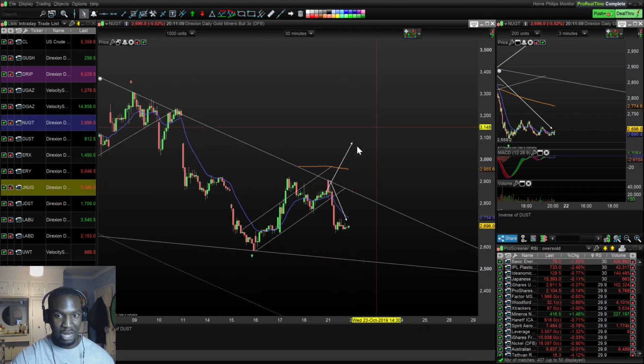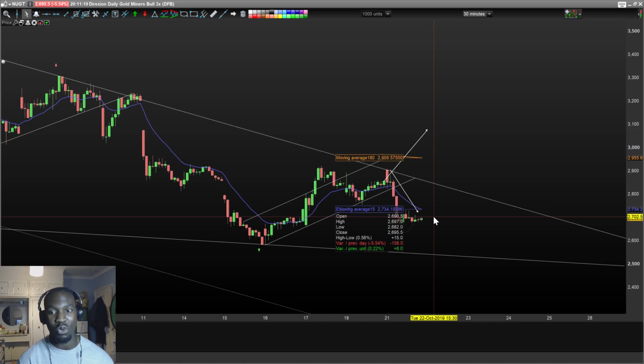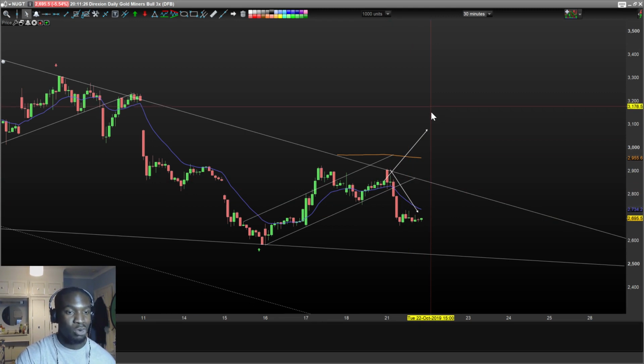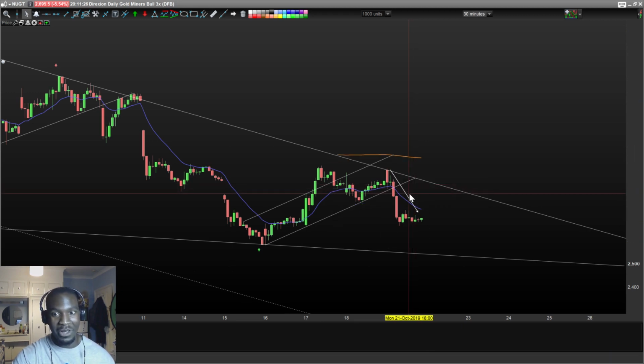Now I thought it was going to break out, which is why you see this arrow going up, but that wasn't the case, and that's why I drew both of these lines. As we said, it's all about taking into account different scenarios, because you may think you know what's going to happen, but you don't really know. So you should always account for different scenarios. Last week I drew these lines in the eventuality that it could either break out to the upside if gold broke 1500, or it could sell off. Now what it did was sell off.